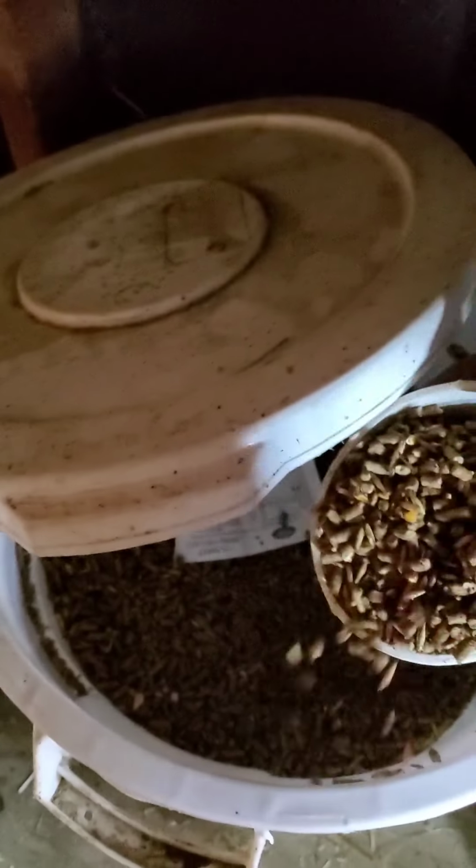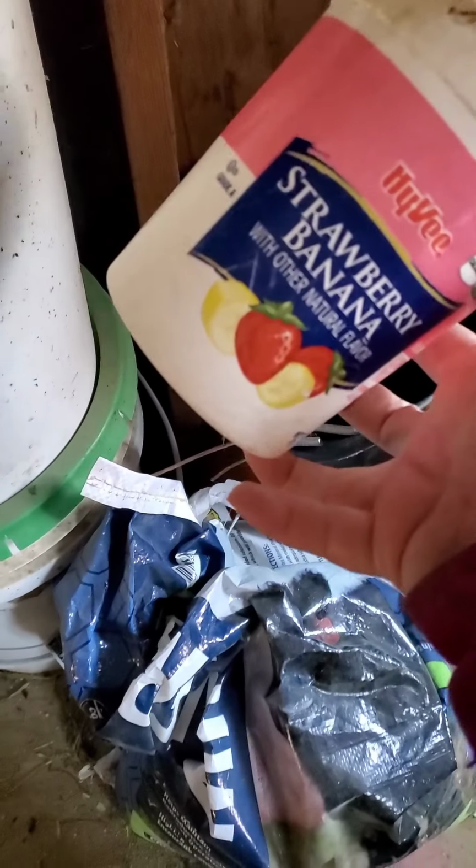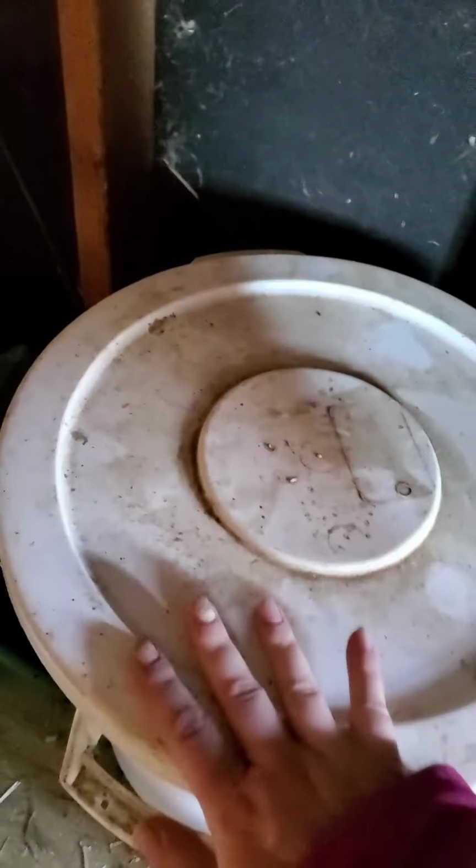Alright, so now I need to get feed into a bucket for Iggy. And she just gets 1 pound of feed. I found by measuring these yogurt containers, they're 2 pounds of yogurt, but I've measured the feed, and it is barely over a pound of feed in there. So it actually works out perfect as a measuring device.